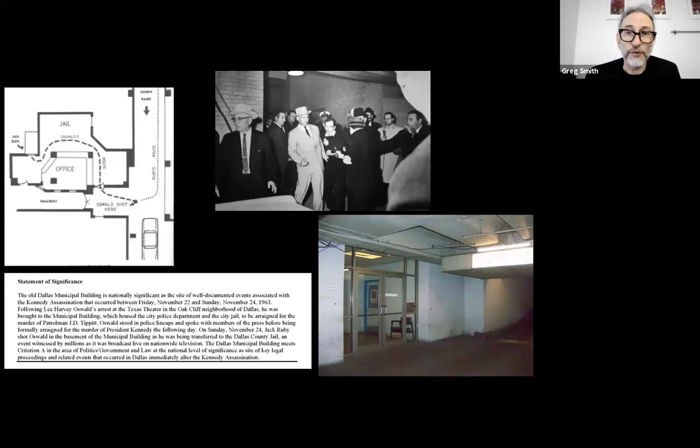And it's also the building where the cell where Lee Harvey Oswald was detained was. And after Ruby shot Oswald, guess where they put Jack Ruby? They put him in the same cell where Oswald had been. I had the opportunity to visit this site a few years ago. And that is the actual location of where Oswald was shot.